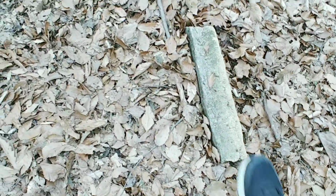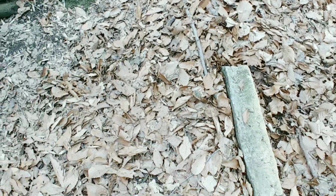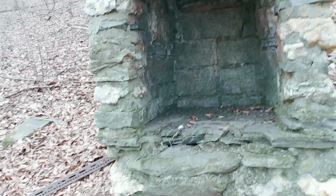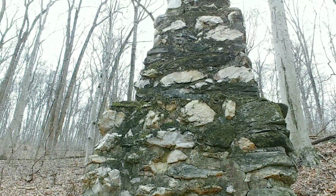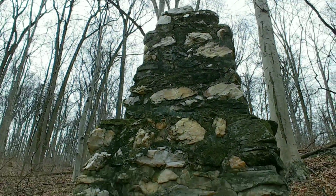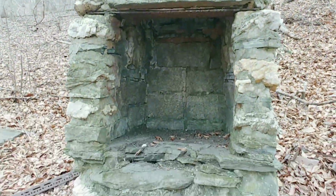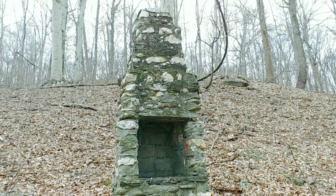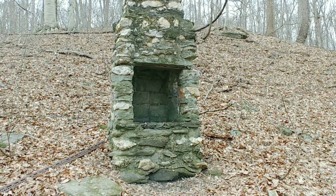And here's a little bit of what looks like some type of foundation right there. I could be wrong. There's some over there. Was there once a house here? Anybody know? Let me know. Very cool. Take another look at that. That's great.